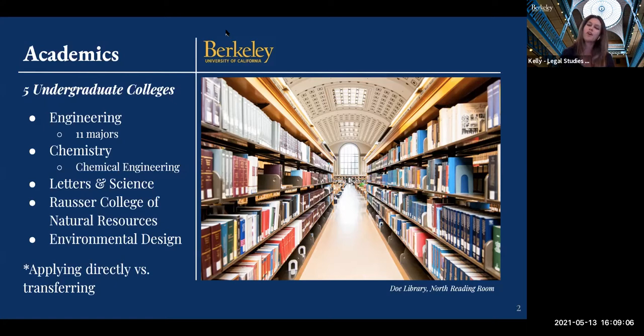And then lastly, we have our College of Environmental Design. This is our smallest college, and it focuses on environmental design, architecture, and the like. One thing that I want to say is that whereas in our College of Chemistry and Engineering, you enter declared, our other three colleges don't have that same process. So you have a little bit more flexibility in those other three colleges to figure out what major you're going to do. You don't necessarily have to major in what you apply to the school in.